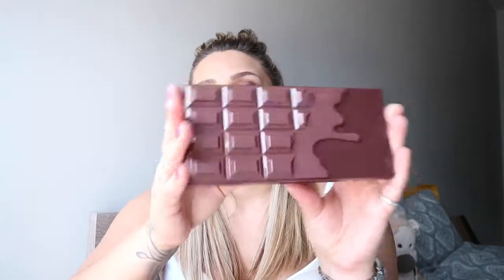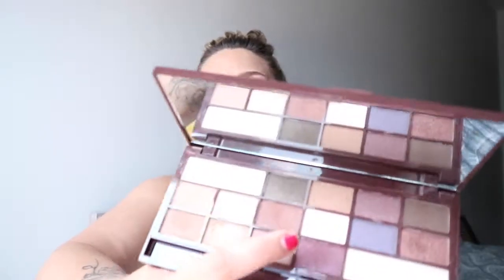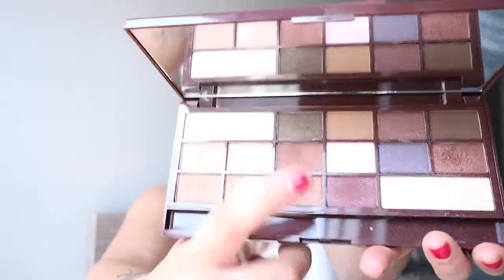The next one is the I Heart Chocolate, which is like the original one. Now, this is my favourite. I got this about two to three months ago and I haven't stopped using it. I use it every single day, and this colour here, More, that's what I've got on my eyelids today, if you're wondering.